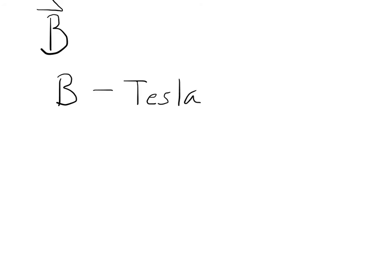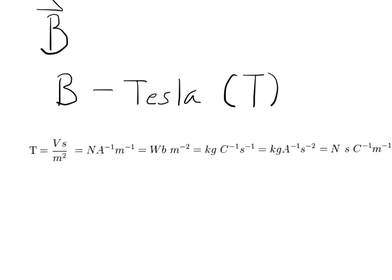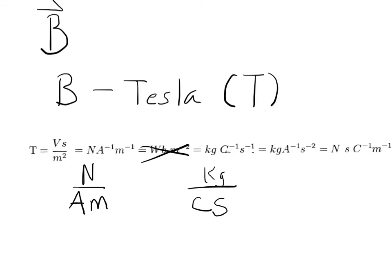One thing I've done a poor job, I think, of talking about is the units for magnetic fields. So magnetic field strength is measured in Teslas, named after Nikola Tesla, and usually represented with T. Since I also often ask you other ways to express units, a Tesla is also a volt-second per meter squared, a Newton per amp meter. Haven't done Webers, we'll leave that one out. It's also a kilogram per Coulomb second. They use negative ones there to indicate the fractions. It's also a kilogram per amp second squared. It's also a Newton second per Coulomb meter.